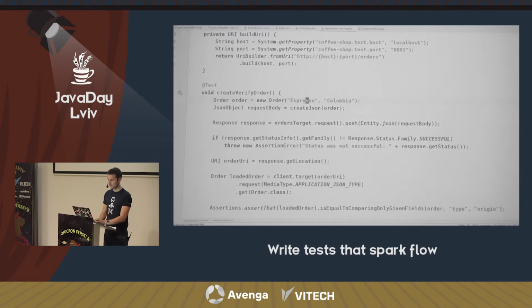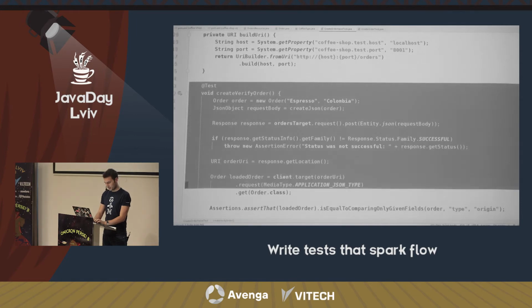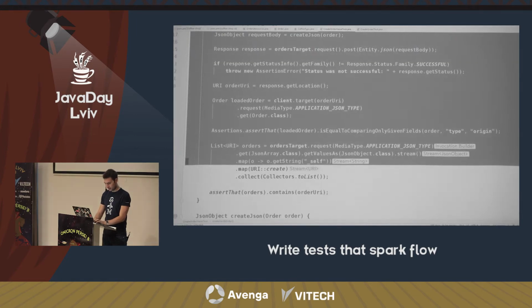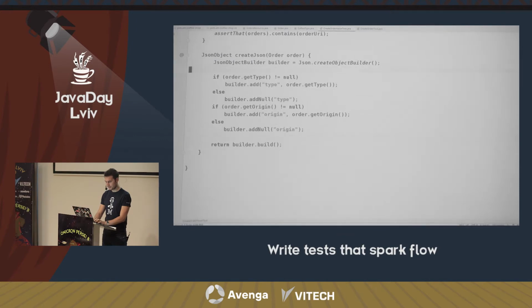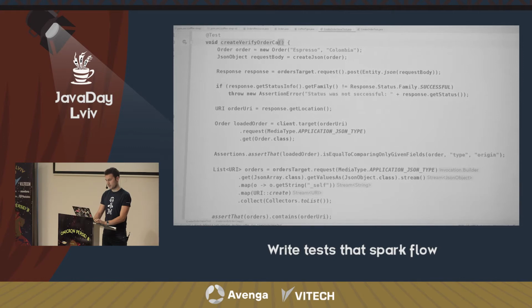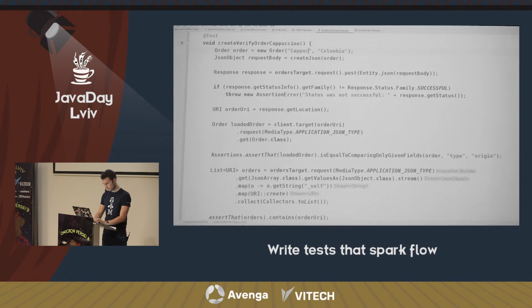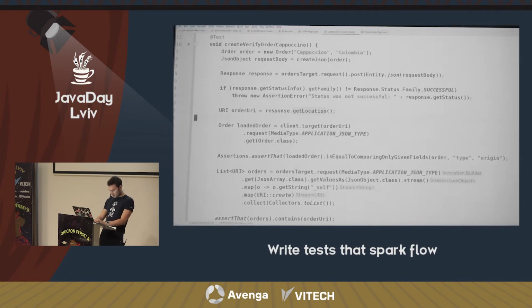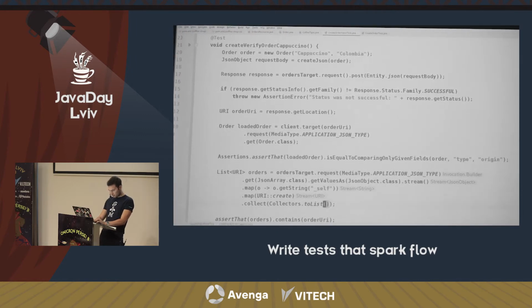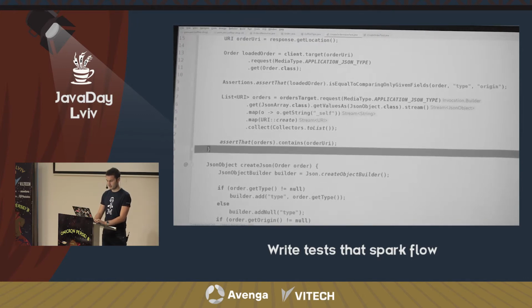So what happens if tomorrow I'm going to implement not only espresso, but let's say cappuccino from Colombia? Well, you know what happens because you've been in these projects. So we're going to, of course, copy and paste everything here, which doesn't even fit on the screen, and then say, okay, create verify order with cappuccino as well. Change this to cappuccino. Yeah, looks pretty good, right? That's a decent approach. You've probably seen an approach like that.